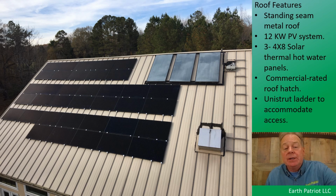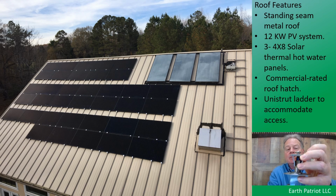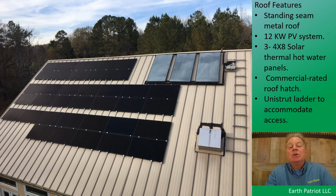Let me show you what that would look like. So this would be part of a system, right? This portion right here would actually sit on the standing seam. And this portion right here will clamp down on your panel, whether your PV panel or your solar thermal hot water panel. It's attached to this clamp and clamp down on your standing seam. So you don't need to install a solar panel rail to support the panels as you would with the installation on a conventional roof. So fit for purpose.